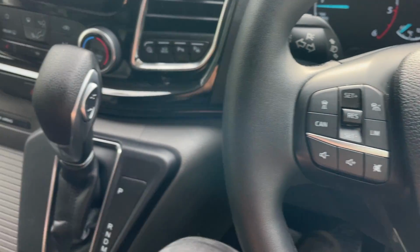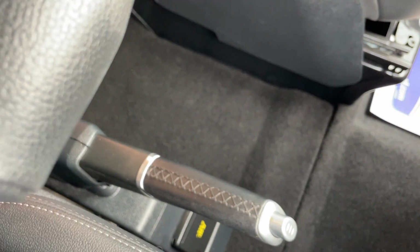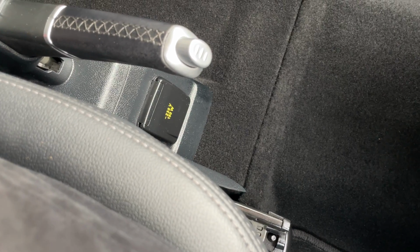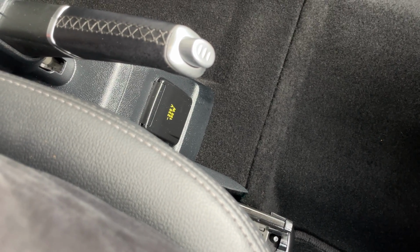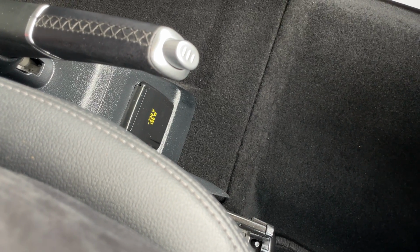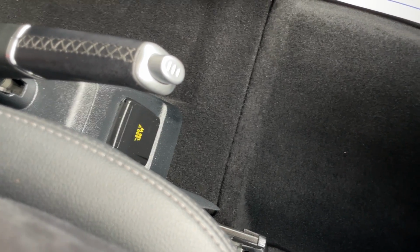So we're going to progress now into the central part of the vehicle. Back to the handbrake. So at the back we have the two USBs. At the front we have a 230 volt 150 watt plug socket. You can just about see that in focus down there. So we've got so many charging tools on this vehicle. 12 volts, plug sockets, USBs, it's got it all.